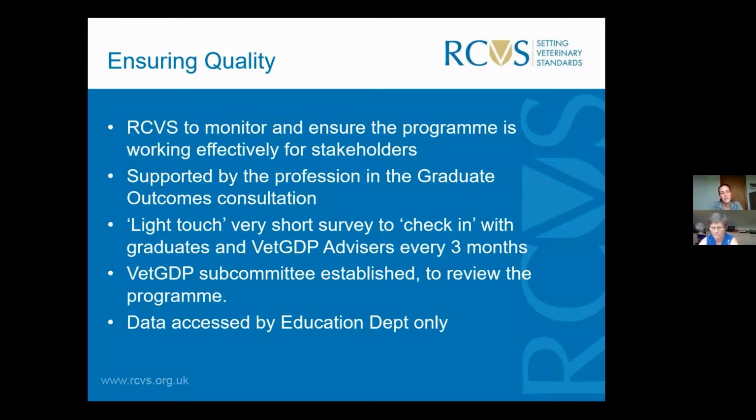Moving on, I mentioned earlier that this programme has come out of the graduate outcomes consultation with the profession, and the profession supported RCVS having a role in the quality assurance of the programme as well as accreditation. So we are going to be checking in with everyone, but we wanted this to be very light touch. We recognise that everybody is busy, but we do want to make sure that graduates are receiving the right kind of support, and also that from the VetGDP Advisers' perspective, their graduate is engaging with the programme. So once every quarter you'll receive a very short questionnaire, maybe 3 to 5 questions that you can answer very quickly, just on are you getting the support you feel you need. And from the advisor point of view, is your graduate engaging and progressing as you'd like? Those kinds of things.